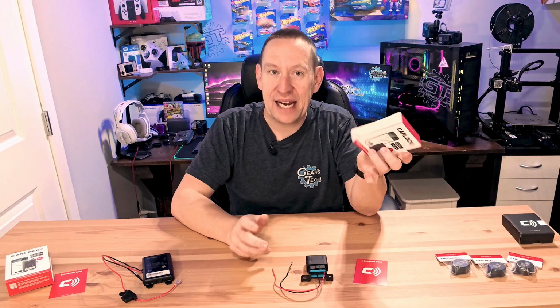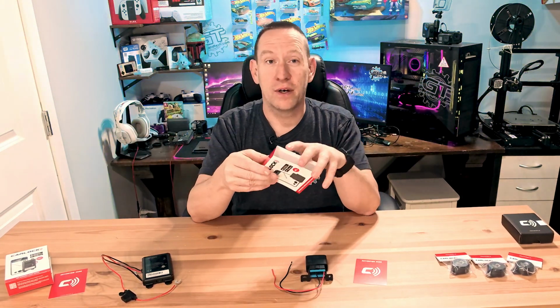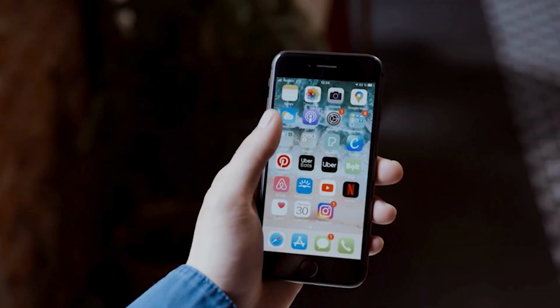Now, how exactly do you monitor your, in this case, RV that we're going to install it on when it's gone away from your home? So they have an app that you can install. It works on your Apple device and your Android device, and it provides real-time status updates of the location.